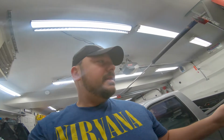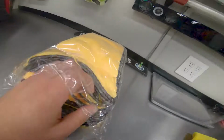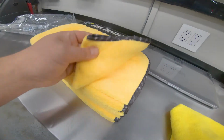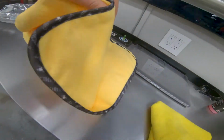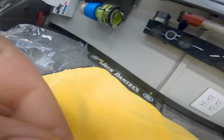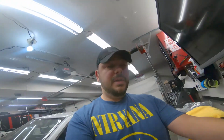But they had these Chemical Guys ones which look really plush right here. So let's check these out. Wow. So no tags. Actually, that's really nice. Oh, there is a tag. I hate that they have the tags on. Always rip off your tags if you're going to be cleaning your car with it.